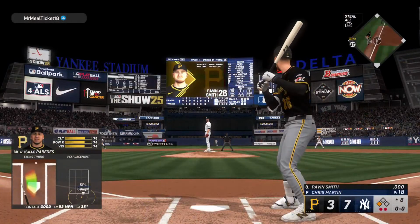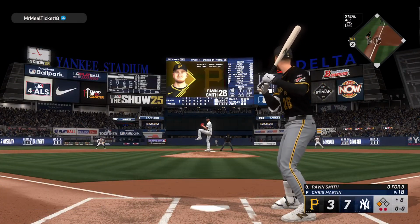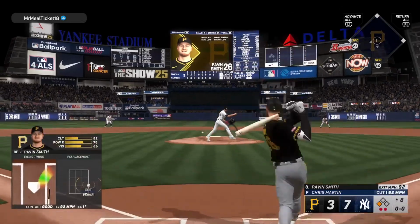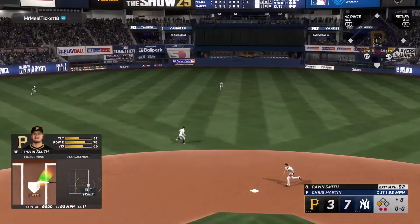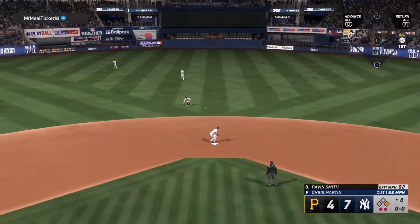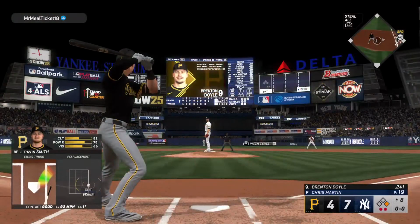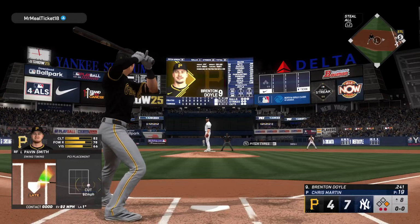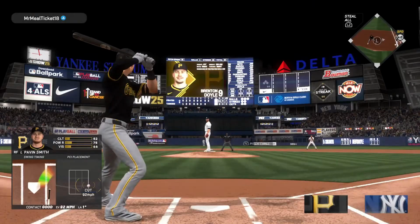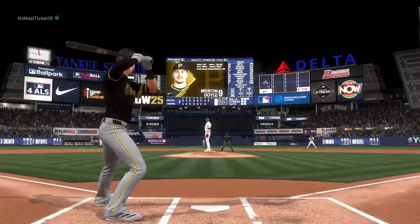Now a chance for Pavin Smith. Hard grounder into the outfield for a knock. The runner from third comes across as they get one back. It's an RBI single. It's 7-4. Runner at first with 2 away. Brenton Doyle, the next Pirate to hit.